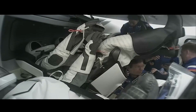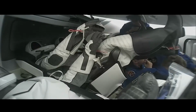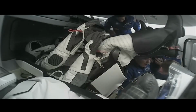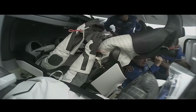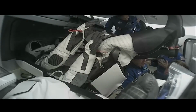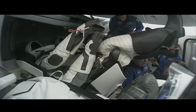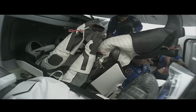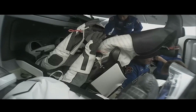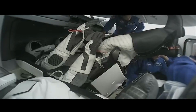And here we are getting live views inside Dragon. Crew has removed their suits and are in their blue flight suits awaiting hatch opening. At the top of your screen, you can see NASA astronaut Jeanette Epps. And down toward the bottom of the screen, on the left side, we have NASA astronaut Michael Barratt, and to his right, we have NASA astronaut Matthew Dominick, and we can also see Roscosmos cosmonaut Alexander Grebenkin.